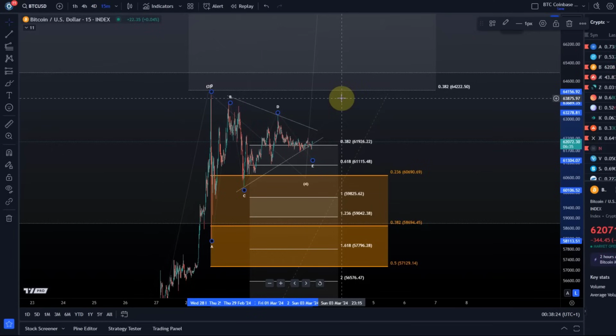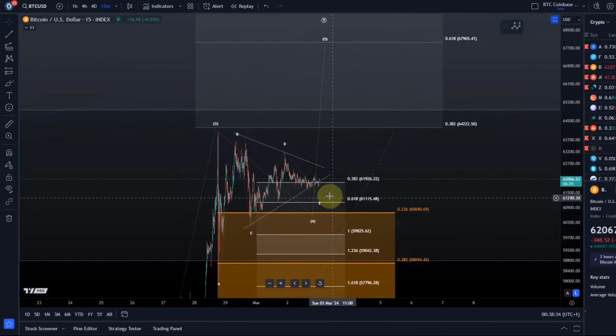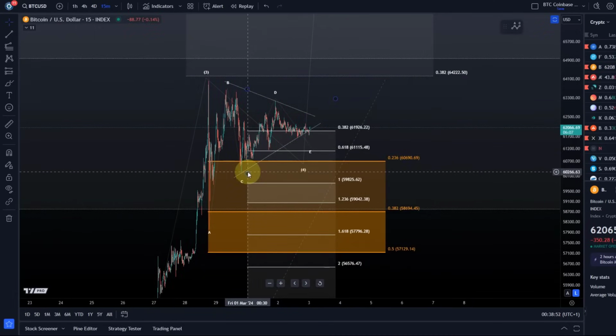The bottom line is that as soon as we see a break above the D wave high, that is 63,175, we have a first indication that the triangle is breaking to the upside. Possibly then targeting 68K, but of course further confirmation would be needed for that. But this is what we're dealing with at the moment. What would happen if we, to be honest, it has plenty of space. It could break below this C wave low, and only then we have to adjust the microstructure.